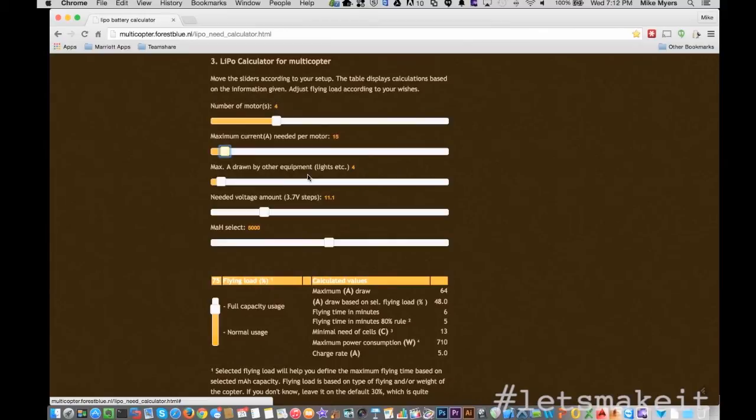So this is one way you can calculate it. You can do it the way that I mentioned in the previous segment, and you have the ability to do the calculations yourself. This is just doing it for you. And I gave you some different ways to calculate the other direction as well. So let's say you want to get 10 minutes of flight. I showed you how to figure that out. This one doesn't do it that way. This one only tells you how long you have based on what you have installed and selected. So this is a good quick way to figure it out real quick.